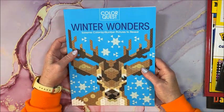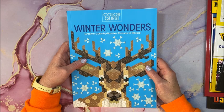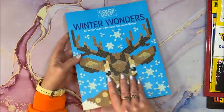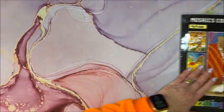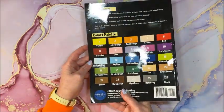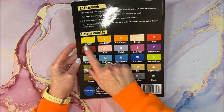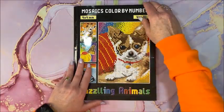And then finally, we have a Color Quest book. Color Quest has a number of coloring books out, as many of you probably know. This one is called Winter Wonders. You can tell I've had this one sitting on my desk for quite a while. And again, it is the typical Color Quest book. So let's start at the beginning. Now again, I did color a few out of here. So again, front cover, back cover has their standard color palette. I think these are their standard colors. Maybe they're in a different order on some of them, but I think that's pretty much the same in their books.